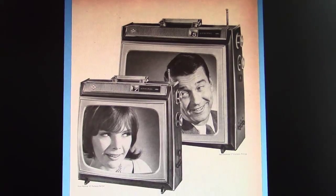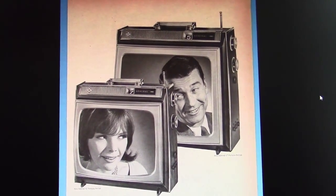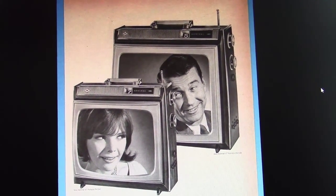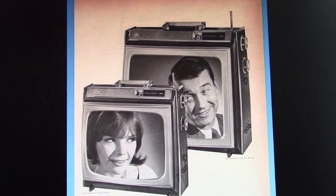Right, well, I guess that'll be it for now. Hope you enjoyed this look at what appears to be a new old stock TV stand, I'm guessing from the 60s. And if any of you have leads on a skinny TV that might fit on that stand, please let me know.